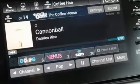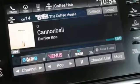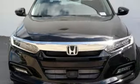With this Accord, you get the efficiency of the Eco Assist system, as well as an abundance of safety and driver assistive technology like Honda Sensing. Honda made no compromises with this distinctive Accord.